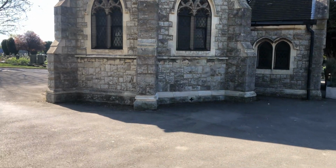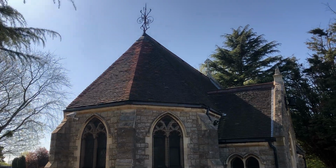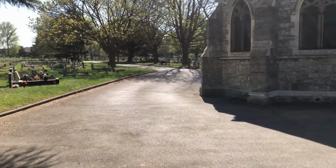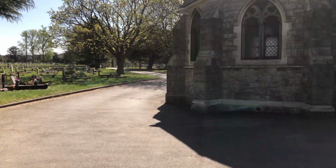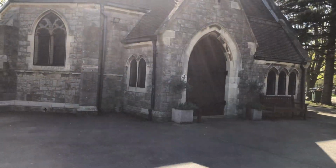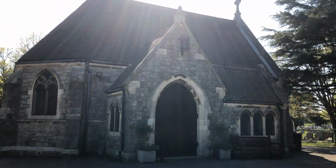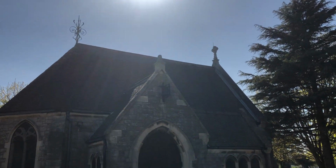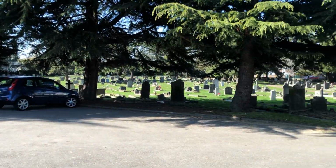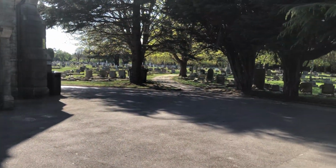So this is the chapel, as it said there, erected in 1913. And it's absolutely beautiful. I'll just walk around the other side here. The sun's in my eyes as always, but have a look at that, what a beautiful chapel. And again, 112 years old, which is pretty amazing.